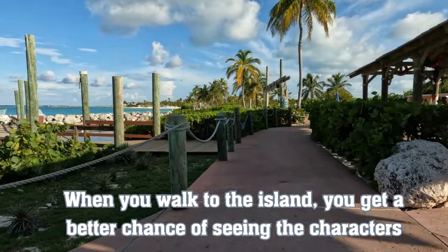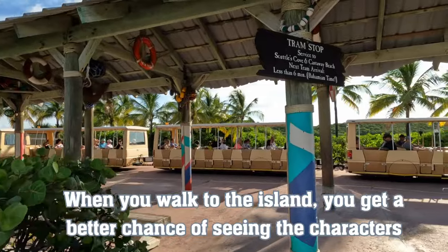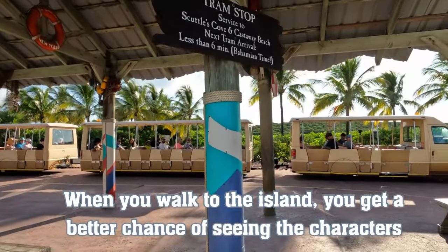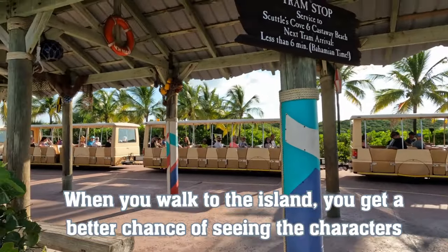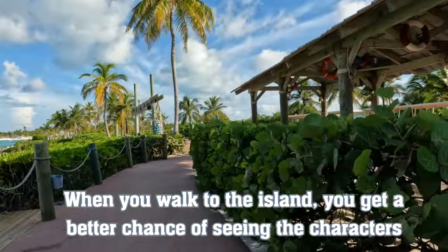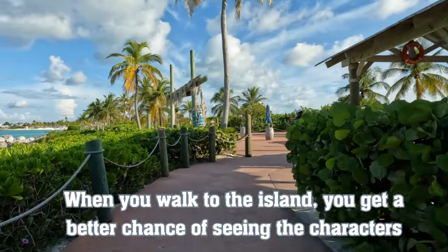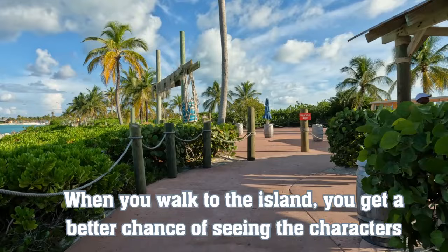But it's good to walk. I'm gonna go ahead and just walk. You can also take a tram. See, this is the tram stop right here. You can take a tram. They'll take you to the ship further out. They will take you to the other destination in the middle of the island further out.